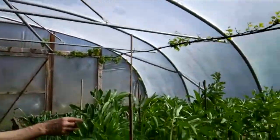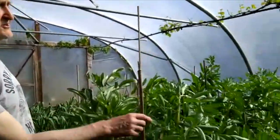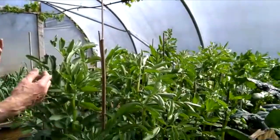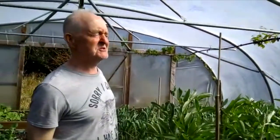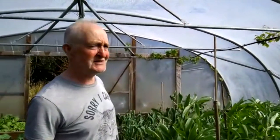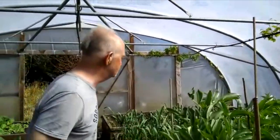And over here, broad beans. Look how healthy they are. I've staked them out individually, and I'm expecting a rush of broad beans. Unfortunately, they're supposed to be self-fertile. Not a lot of insects in here yet, so who knows what might happen. It might be nothing.